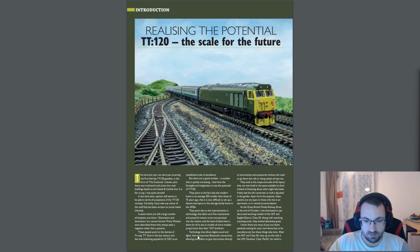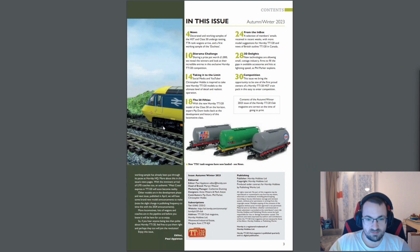So a bit of blurb regarding TT120 in the future, with an actual nice picture of, forgive me for not knowing what class this is, let me know down in the comments. There's probably a blurb on it somewhere to say what the picture was. No. So what we can expect in this issue, so yes, the news, Diorama Challenge, some bits about Class 50s. So, you know, regular blurb.